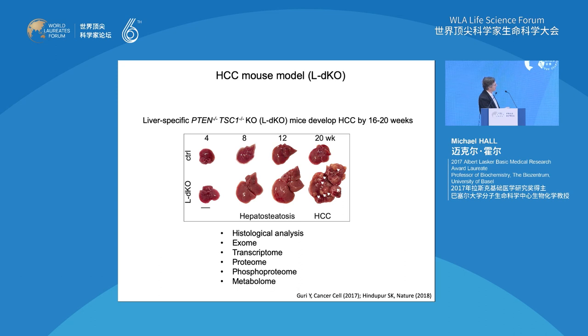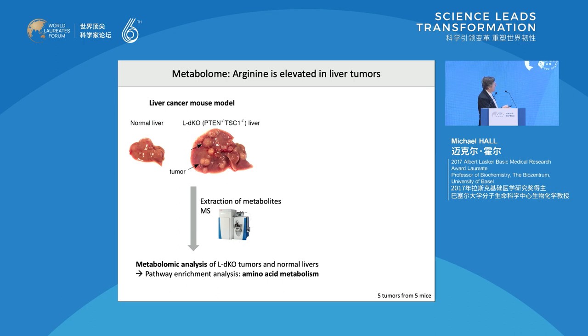And I should say the liver continues to grow for the whole lifetime of this mouse till we have to sacrifice them at 20 weeks of age. But by 6 to 8 weeks, we see fatty liver, which progresses to an inflamed liver. And then about 16 weeks of age, they start showing mild HCC. And by 20 weeks, as you can see, very severe tumors.